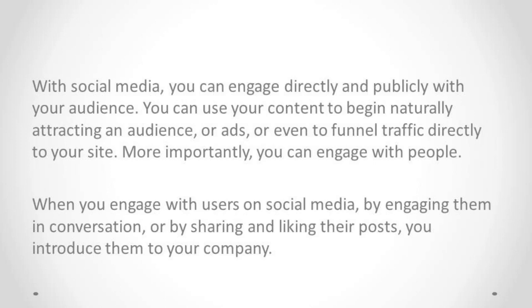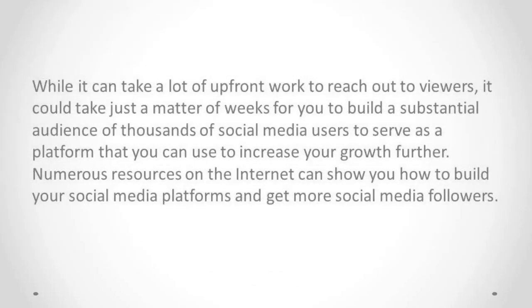When you engage with users on social media, by engaging them in conversation, or by sharing and liking their posts, you introduce them to your company. While it can take a lot of upfront work to reach out to viewers, it could take just a matter of weeks for you to build a substantial audience of thousands of social media users to serve as a platform that you can use to increase your growth further.